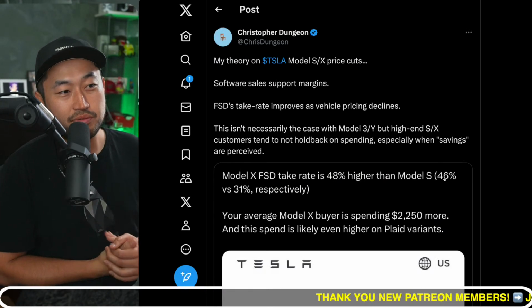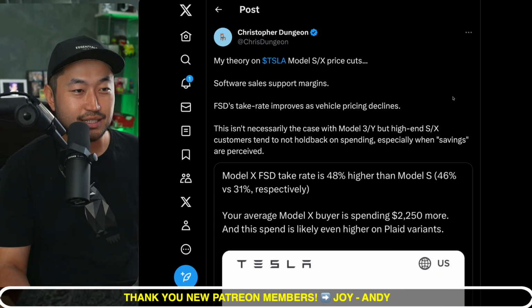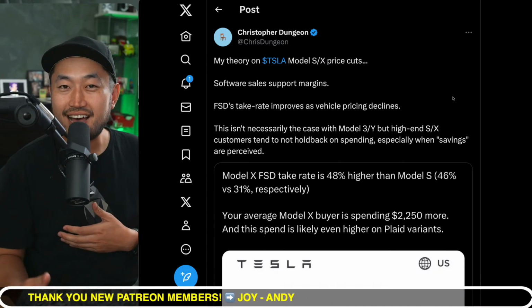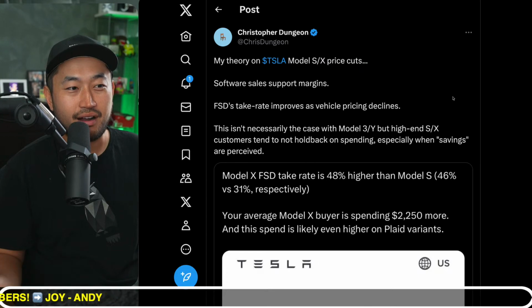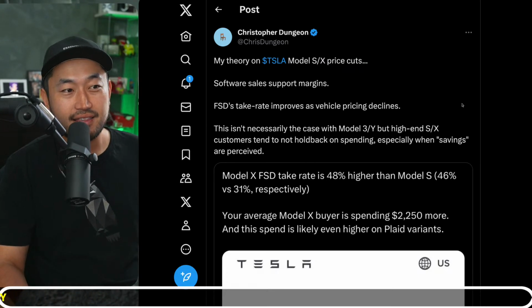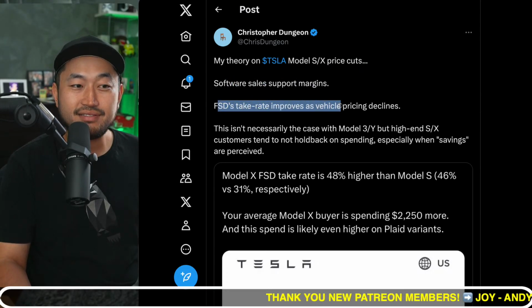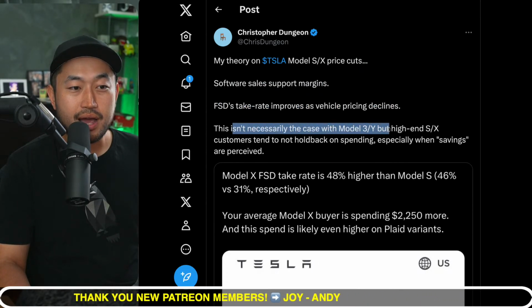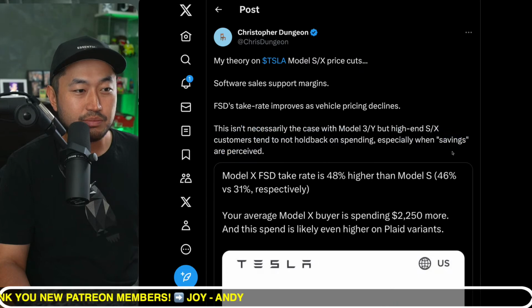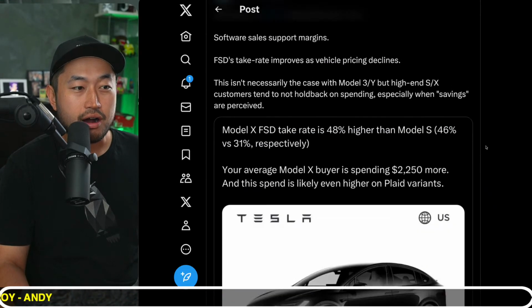This is a great post from Christopher Dungeon talking about the theory of why there were Tesla Model S and Model X price cuts. I mean, the simple reason is there's not that many buyers in that price range looking to buy the Model S and Model X, but Chris has a great theory on why they actually did it. Quote, software sales support margins. Full self-driving take rate improves as vehicle pricing declines. This isn't necessarily the case with Model 3 and Model Y, but high-end Model S and X customers tend to not hold back on spending, especially when the savings are perceived.